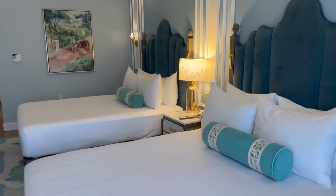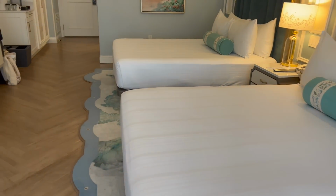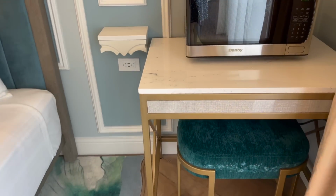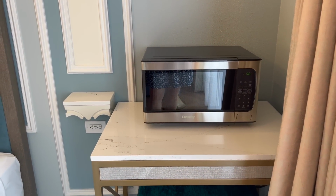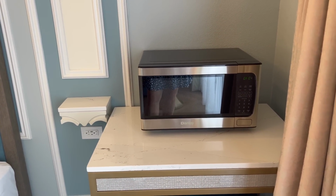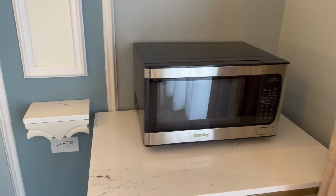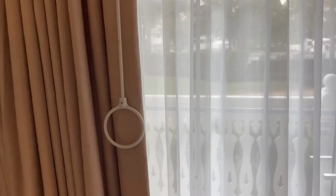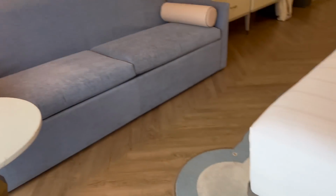Now, let's talk real quick about the accessibility piece of it, because if you're watching this and you searched for it, that's going to be important to you. Over here, we have everything on a table with a chair, and we do have a microwave, but it's down at a height where you could get to it with a wheelchair. And I know from my friends at Imaginary Lemons that's very important. Also, you have these right here so that a person in a wheelchair could easily open and close the curtains. That's really nice. And then the beds are lowered.